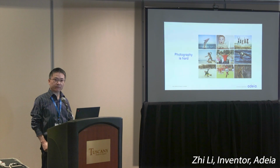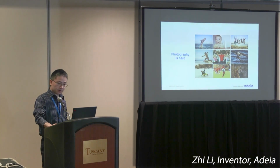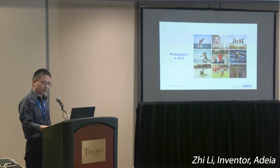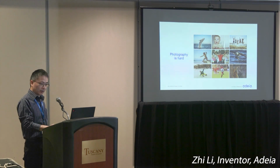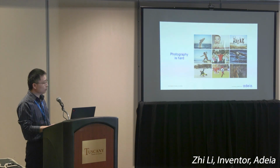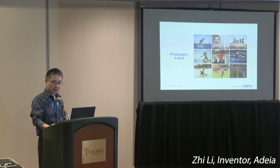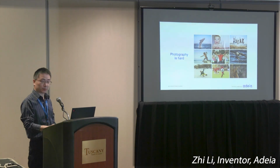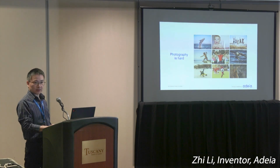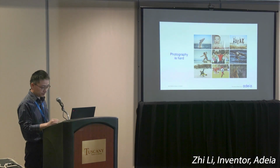If you think photography is easy, think again. Look at those pictures. Those are great pictures taken by professionals. To take those pictures, you have to be very attentive, very focused, and always observing and anticipating what's going to happen next. And when the exact moment happens, you have to press a button immediately. I'm sure a lot of us are trying to do that, but it's pretty hard. And once you are able to do that, you're actually missing the other part of the moment. You're not part of the moment anymore, you're the photographer.